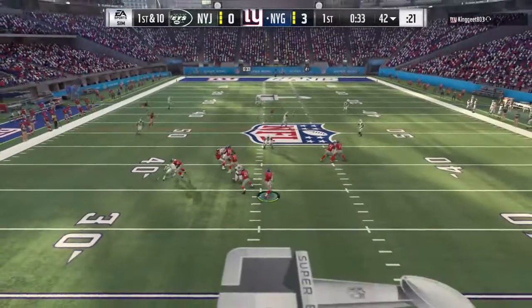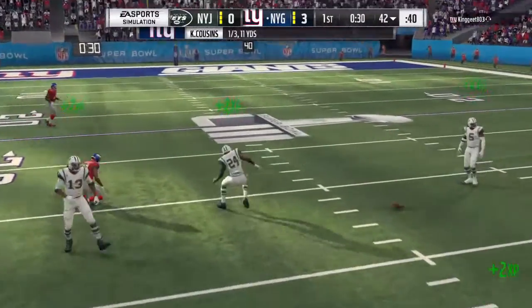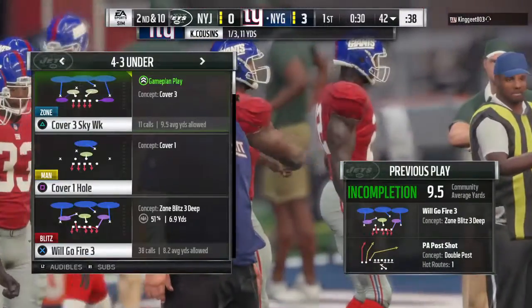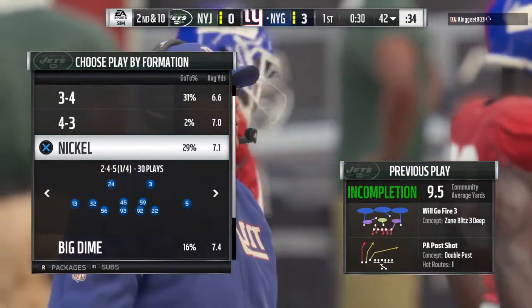Now a play fake here on first down. And incomplete there, almost picked off. That's one you maybe expect your roaming free safety to come up with. But it's second down.